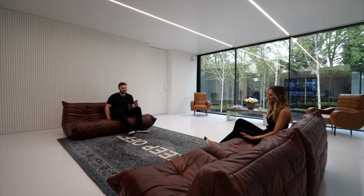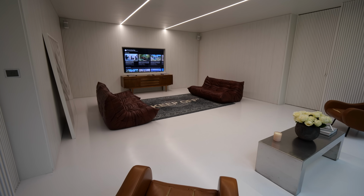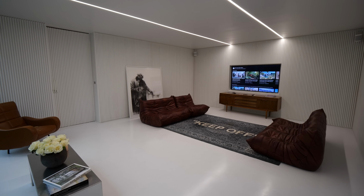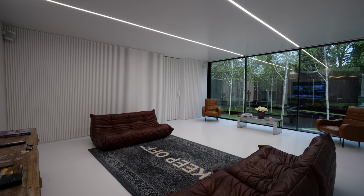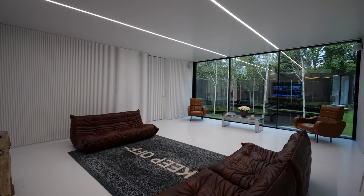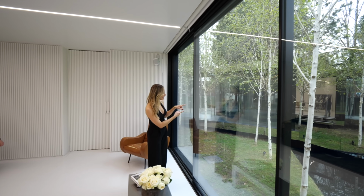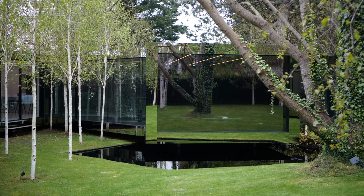What an incredible place to sit. We have the IKEA and Virgil Abloh collab here, keep off piece. Yeah, we should probably keep off it. I want to take you to this side of the room with the beautiful view of the garden, and you can actually see the pod of the entrance here and how it overhangs the black pond.